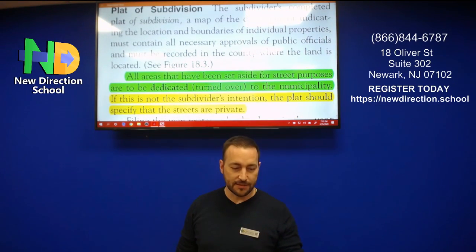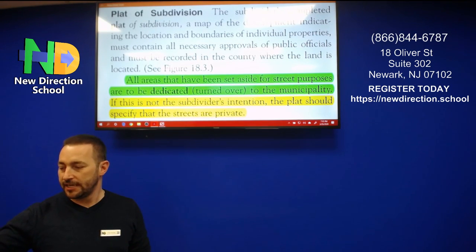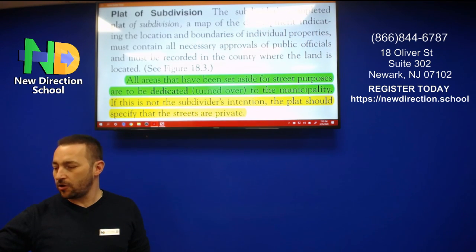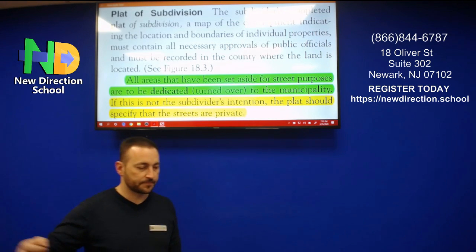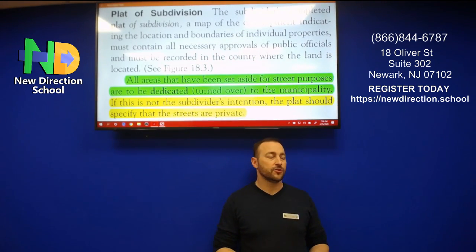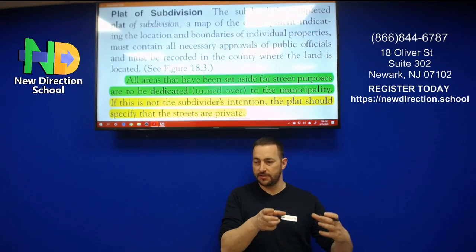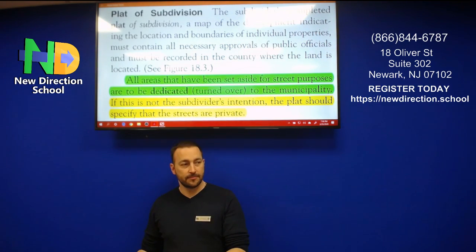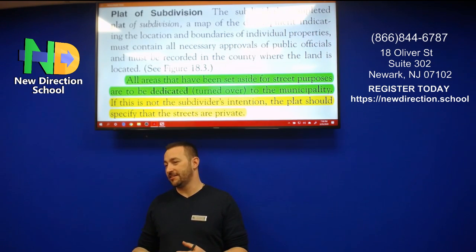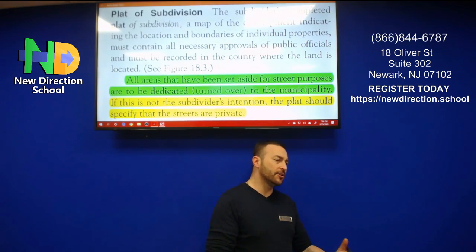So, the subdivider's completed plat of subdivision, a map of the development indicating the location and boundaries of individual properties, must contain all necessary approvals of public officials, and it must be recorded in the county where the land is located. Whatever you decided to develop, good for you, but it cannot exist unless the town approves. We already know this. Once the town approves, your development is going to be integrated into the master plan. Very important.